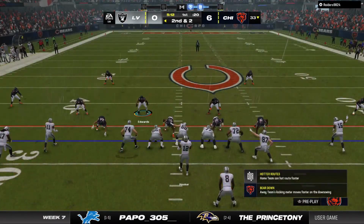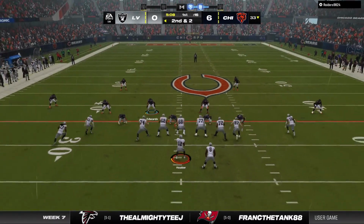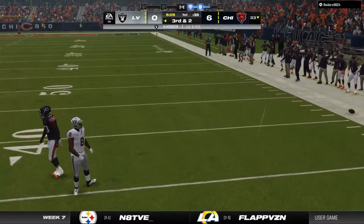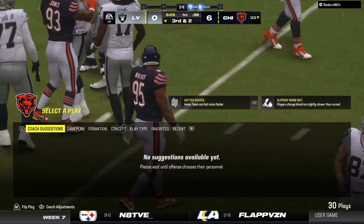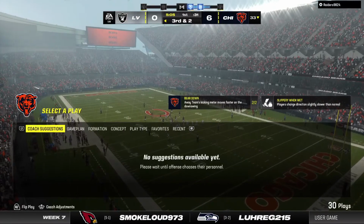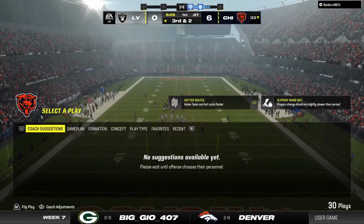Here's a 2nd and 2 now from the 33. Looking to throw. Hooker. Throwing quickly there, but it's incomplete. The intended receiver that time was Josh Jacobs, and it's 3rd down and 2. You look at this Bears defense, and they're squarely in the middle of the pack against the run this year, number 16 in the NFL.